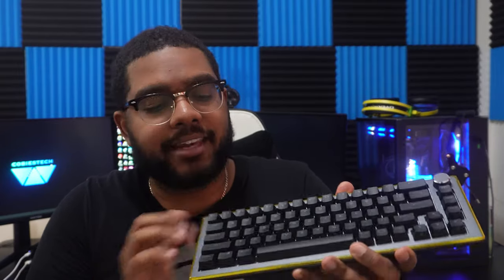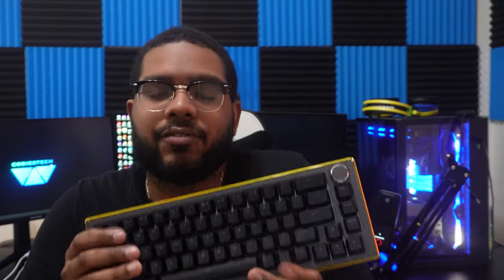But this is the keyboard for me. It has all the functionality, wired, wireless. It has all the keys that I need. I think it looks absolutely fantastic. It feels very premium, especially with that nice faceplate cover here on top. And you can customize it over time if you wish to do so.